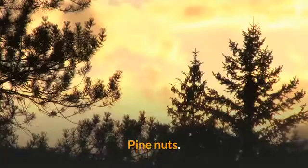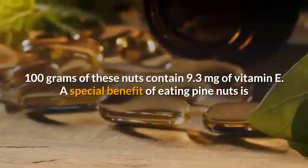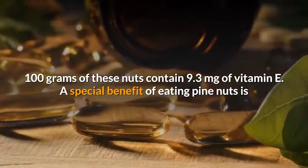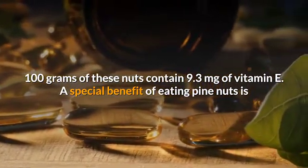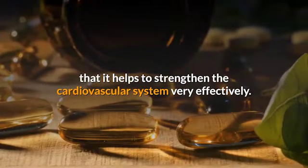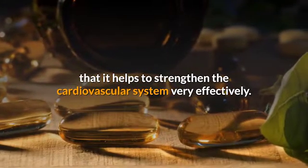Pine nuts. 100 grams of these nuts contain 9.3 mg of vitamin E. A special benefit of eating pine nuts is that it helps to strengthen the cardiovascular system very effectively.